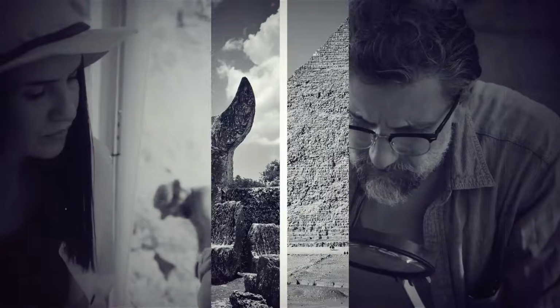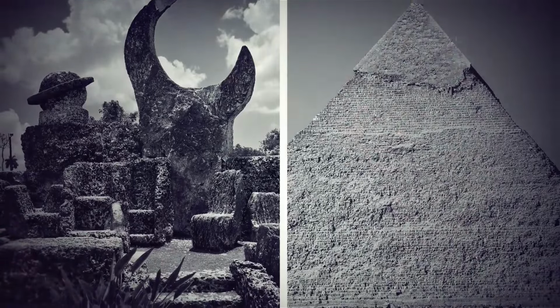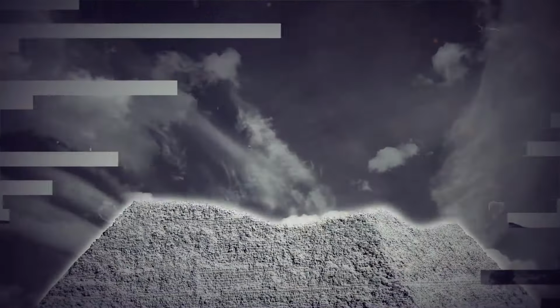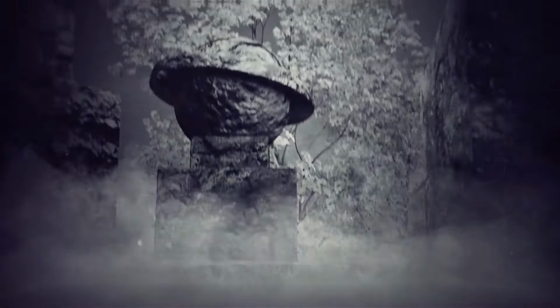Researchers say that if we assume Ed Leedskalnin and the pyramid builders used the same technique, then it would only have taken 4,700 workers to build the Great Pyramid of Giza, instead of the 20,000 to 100,000 that is currently estimated. But this story just keeps on getting more and more mysterious.